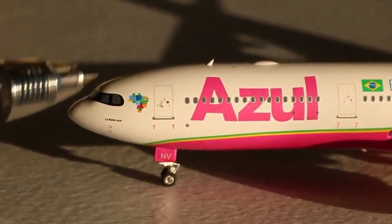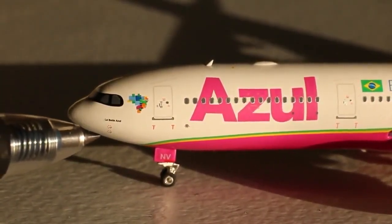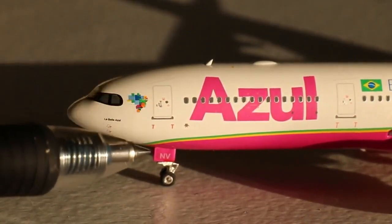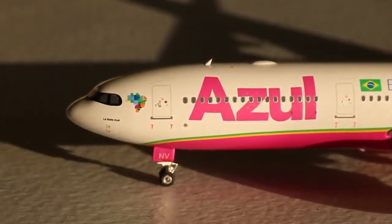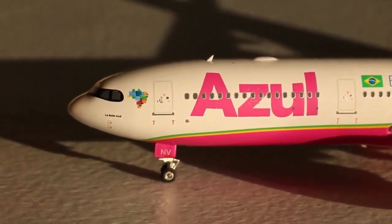So here we have cockpit windows along with the mask, which I think is one of the coolest parts of the Neos. Got something here, can't see it, but we got some panels. It looks like South America would be a place to visit, that's for sure. Here's the L1 door with some handles and all that fun stuff. November Victor, I'm presuming, is the last 2 letters of the registration. Here's the nose landing gear. The Phoenix models are just so interesting with that nose landing gear piece, how it's so metallic, but I think it looks kind of cool for different.